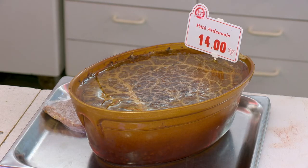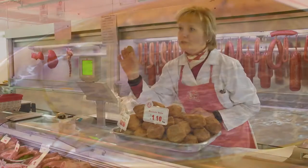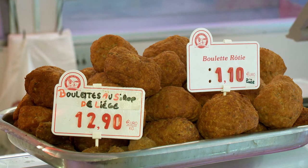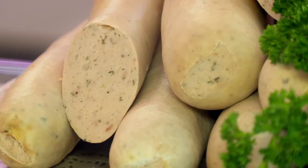The paté Ardennais, a coarse pork terrine, is a popular entree at the weekend, while the boulette Liègoise, a pork and veal meatball, is a French-Belgian family favorite. But perhaps the most special of the small goods is the Boudin blanc, a white sausage flavored with herbs and sometimes walnuts.